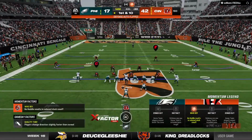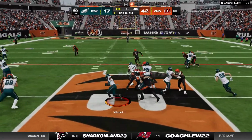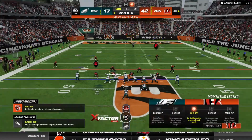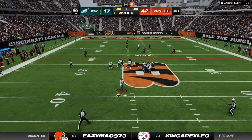The Eagles in good position to start out as they come up 1st and 10 right at the 50-yard line. Give running right is Mitchell. He'll work his way up the middle for a gain of about 4, 2nd down. Now you've got to hustle your guys to the line and get them set. A gain of 4. They go play action with Hurts.